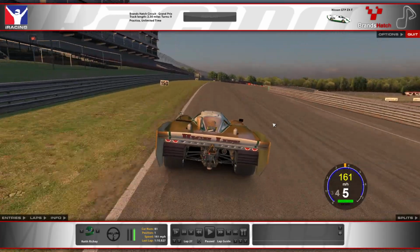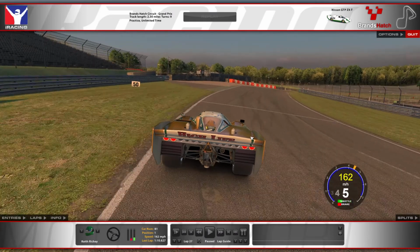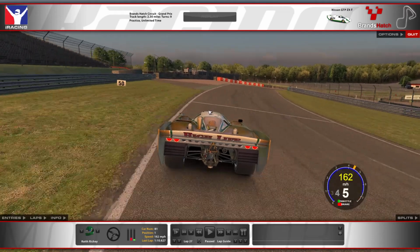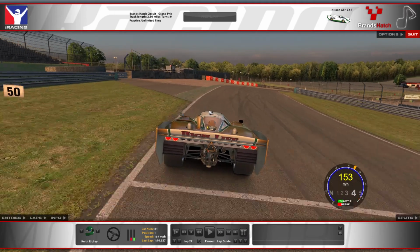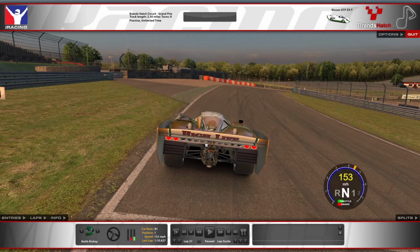All right, so coming down into Paddock Hill, turn one, my threshold for braking is right at about the 50. It's probably about 30% or so braking, getting the car all the way up to the left here, and then downshifting into fourth gear.